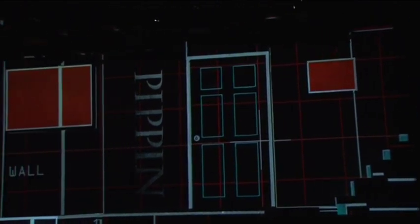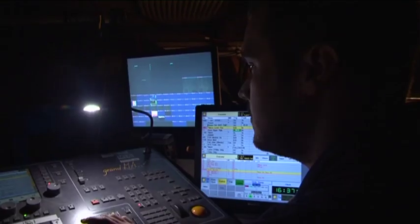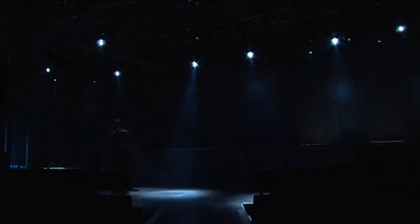So here you can see the virtual set mapped back onto the real set. If you look at the bright white lights, these are the series of projectors which are hitting the walls. We're using the projectors in conjunction with all the rest of the lighting rig. So the idea is that it all blends together as a seamless whole. The seamless whole is actually five QuickTime video files playing in sync.